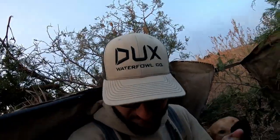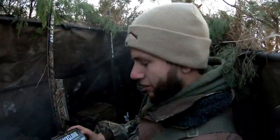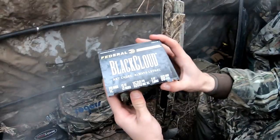Fred still hasn't ever retrieved a band. Wouldn't that be awesome? I can't wait for the first banded bird he retrieves. But Austin absolutely smacked that bird. You gave me some shells today, and these are pounding them. These do the trick. Good. Yeah, they're going to keep doing it.